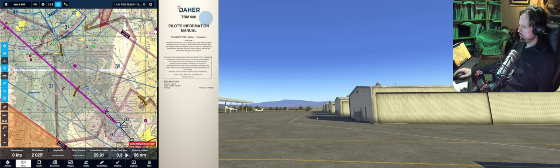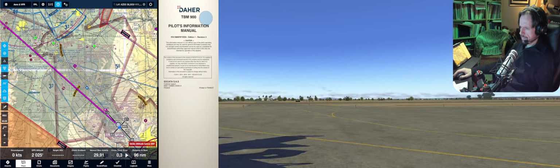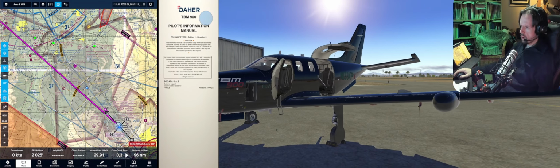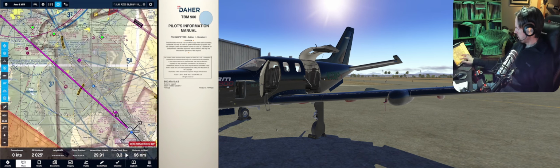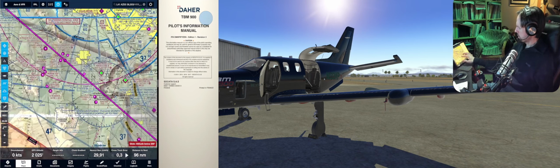Sounds like we have an airplane coming in. Yes, we do. Over there. I love airplanes. Speaking of airplanes, this is a beautiful airplane, if I ever saw one. Very interesting plane, the TBM. Anyways, I'm going to try to negotiate these. Actually, I should just forget about these NOTAMs. They're worthless.